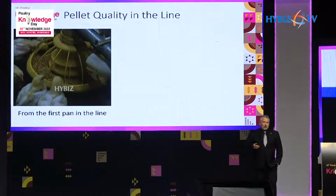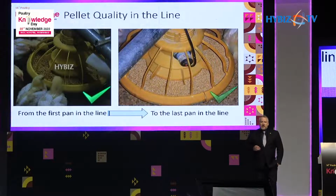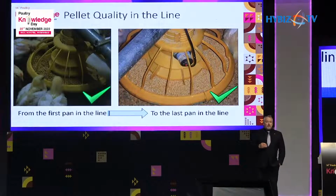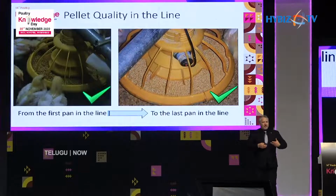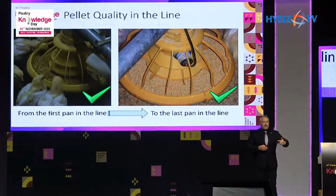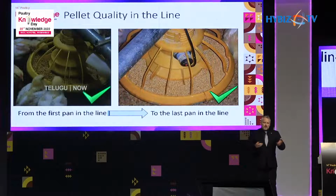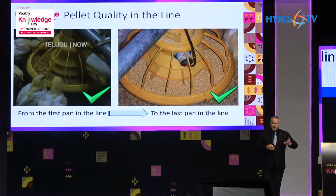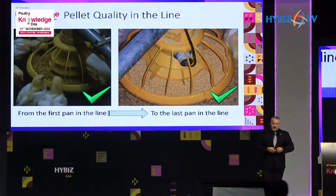From the first pan, your feeder line, right to the end. So there are some methods and approaches that you can adopt to make sure that you're presenting feed in a good form. Feeding systems can tend to break down the feed particles. We end up with fines. There are methods to clean up the pans and provide a better presented feed form.